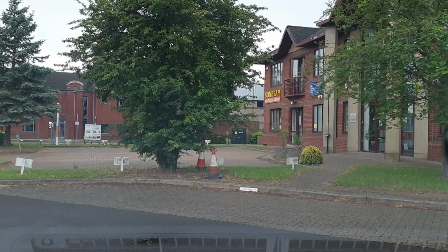Okay, so we are outside Slough Test Center, as you can see on your right-hand side. And we are going through some Slough routes today. So, yeah, follow us for more routes. And let's start our Slough route.